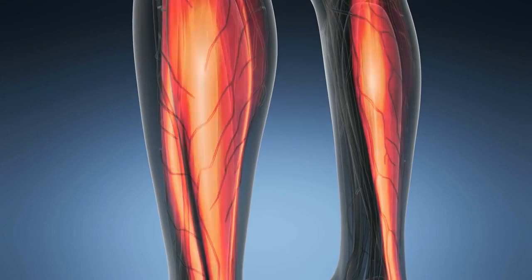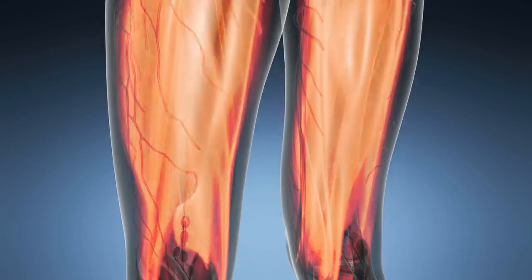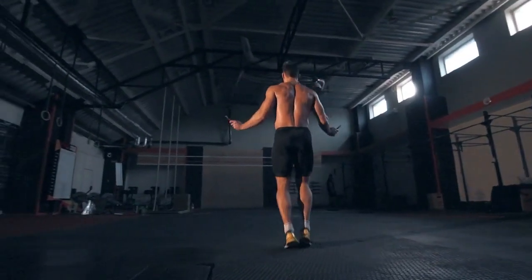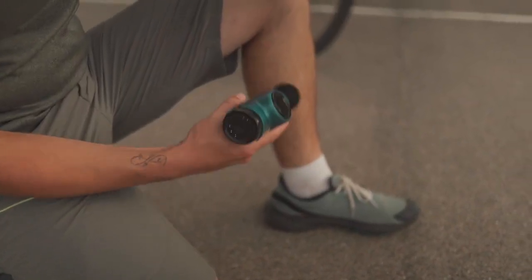Welcome to Biohacking Tips. In today's episode, we're delving into the world of post-workout muscle regeneration. Whether you're an athlete or just enjoy staying active, these tips will help you recover and keep those muscles in peak condition.